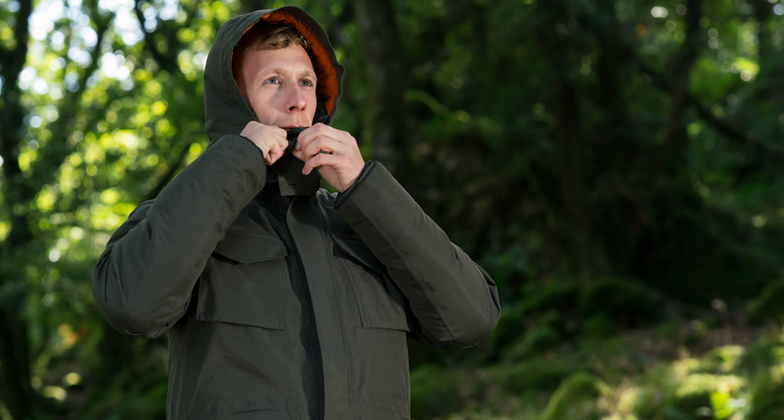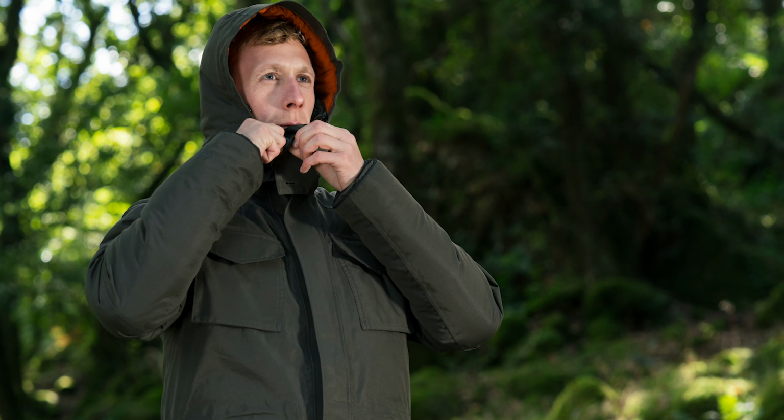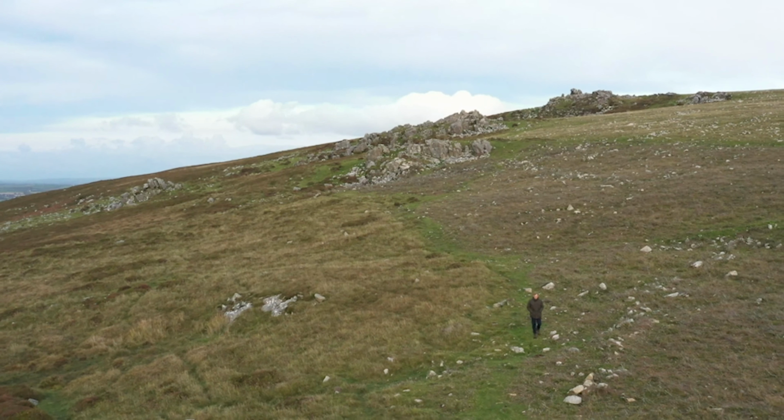I'm 5'10" and of average build. I'm normally a size medium with jackets, and I tried this in a size medium and I'd say it was absolutely perfect. I wouldn't need to size up or down with it.